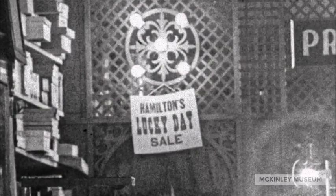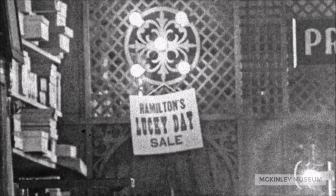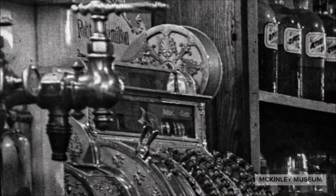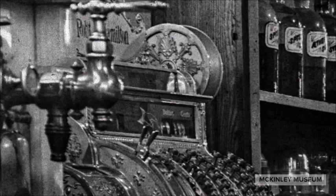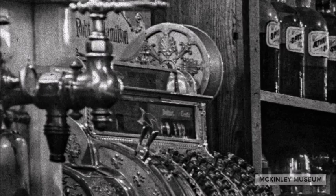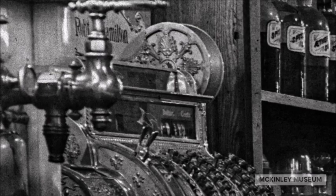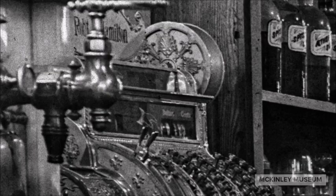Zooming in on one of the signs, it read, Hamilton's Lucky Day Sale. Could Hamilton be the owner of the drugstore? Zooming in on the soda fountain, I noticed some writing on the cash register. There it was, the answer to our question of who may have shot these wonderful photographs. The nameplate attached to the register read, Robert Hamilton.